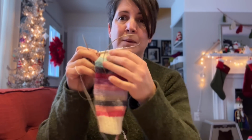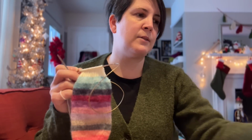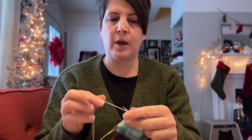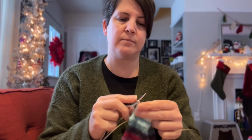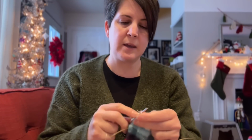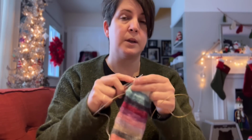And so I just ripped the whole thing back. I went down and even just rewound the little 50-gram skein, because I just knew if I was fighting that off of wrapping it around, I was going to be mad at myself the whole time for not having noticed. So I ripped that back, and it's kind of been the only sock I feel like I've worked on this week. And so it is almost caught up to its mate.